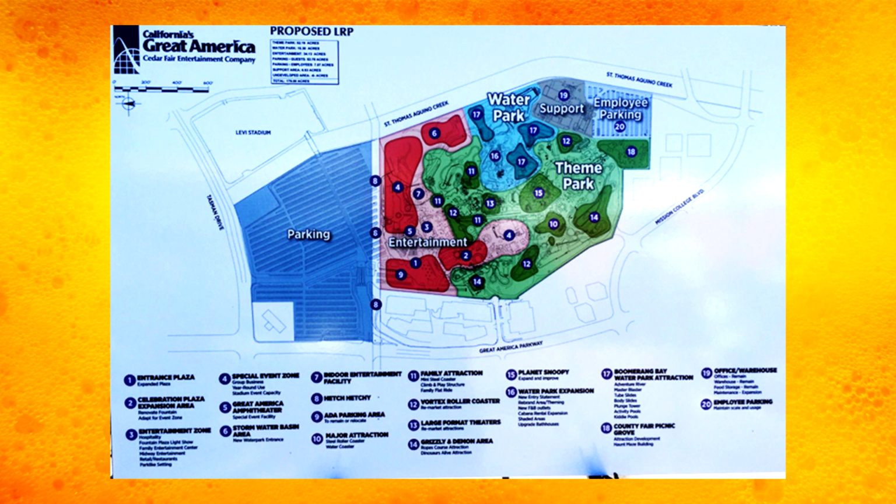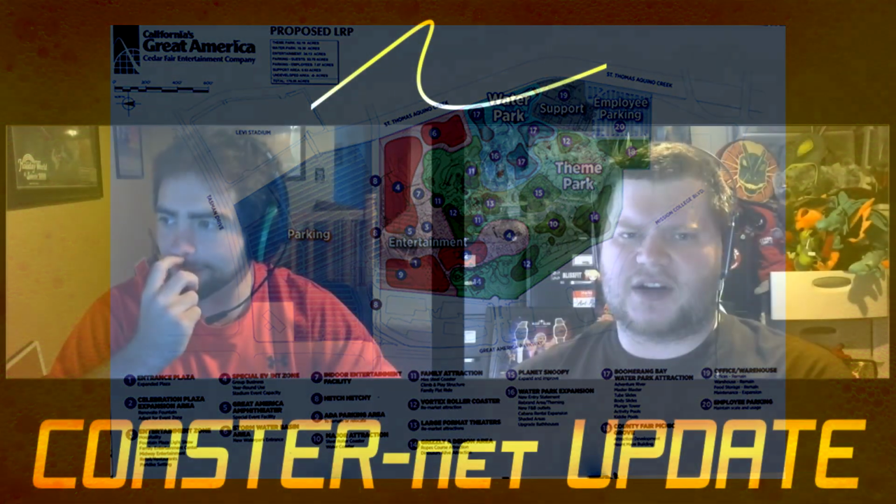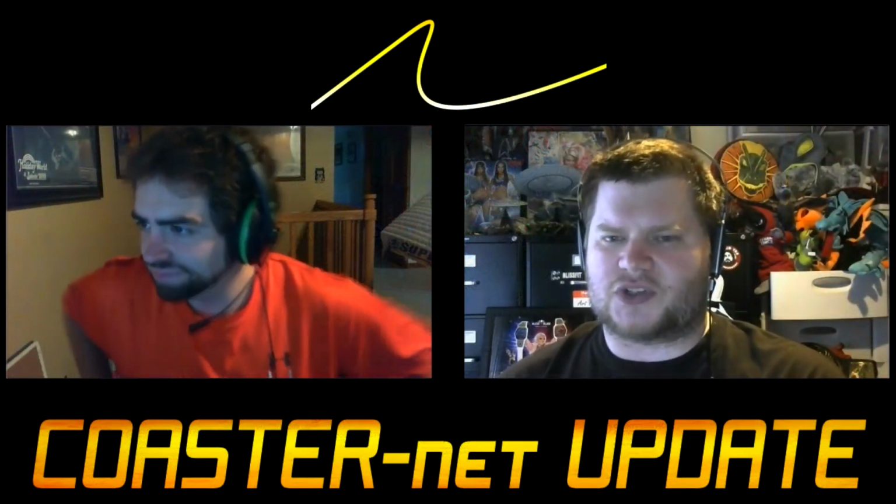Now, does that mean that there's going to be a slide complex in the water park? I don't know. But here we have major attraction, steel roller coaster, and water coaster, but only one number 10. Now, that can mean a number of things. We've speculated, and I think a lot of people are going right to the single rail idea. A lot of people said that they're just going to mirror Wonder Woman from Fiesta Texas. They're going to throw that in there as a single rail Raptor track.